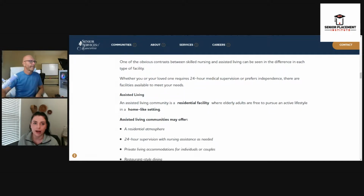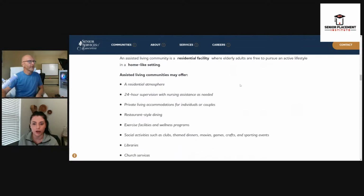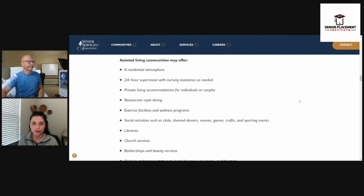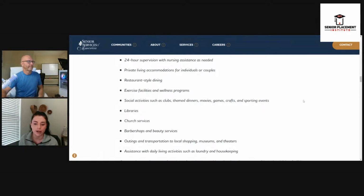So it's going to be more of, I refer to them as cruise ships on land a lot of times, because if you think that's a great analogy, cruise ship on land. Yeah. So they have everything for the most part. If it's a good, well-rounded community, you're looking at restaurant style dining, you go to the meals or the social events, you've got church services, libraries, common areas. Sometimes you have a pool, just very residential.